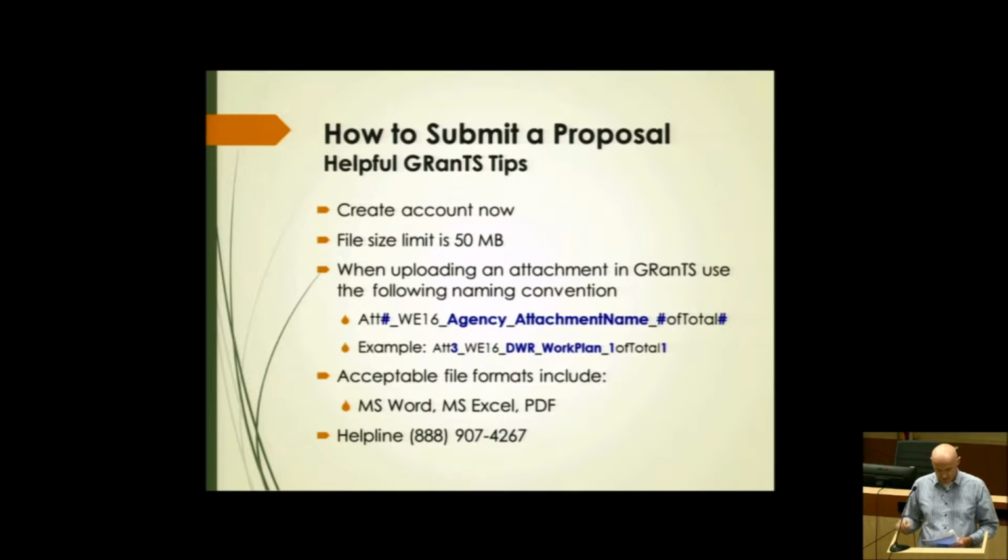The PSP directs the applicant to use the following naming convention. They'll use the attachment number followed by the underscore water energy 16 underscore the agency name, and then that attachment name, and then the document number, and then followed by the total number of documents in that attachment.